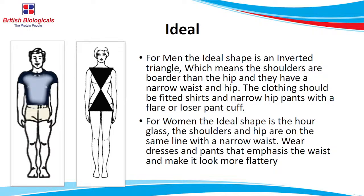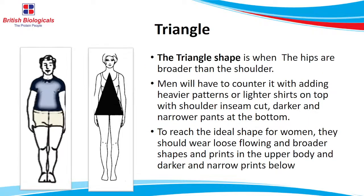Now going into the next one, we have the triangle. Triangle is when the shoulders are a little bit narrower than the hip. Okay, the hips are a little bit broader. So for that, then what are we going to do? To make it look more ideal, we have to make the shoulders look a little bit broader so that they can contour with the hips. Okay, now you can see what I'm trying to say, right?